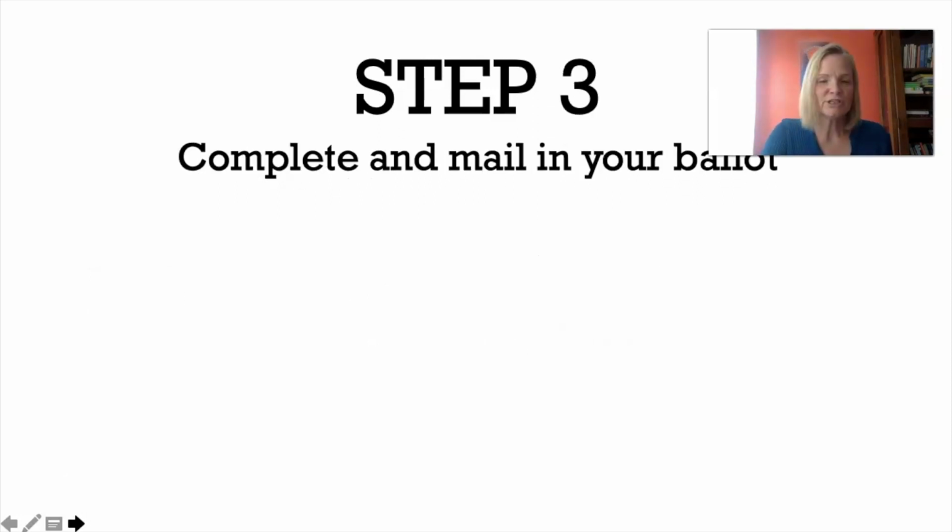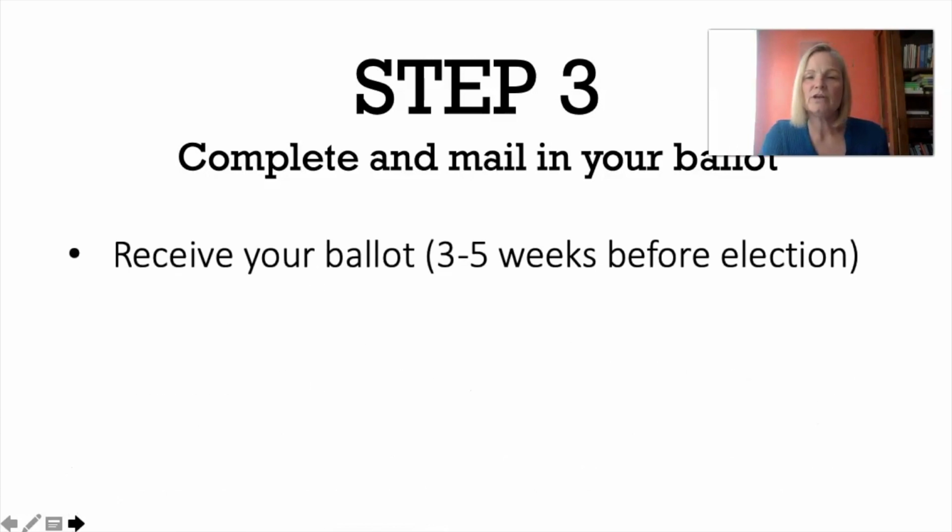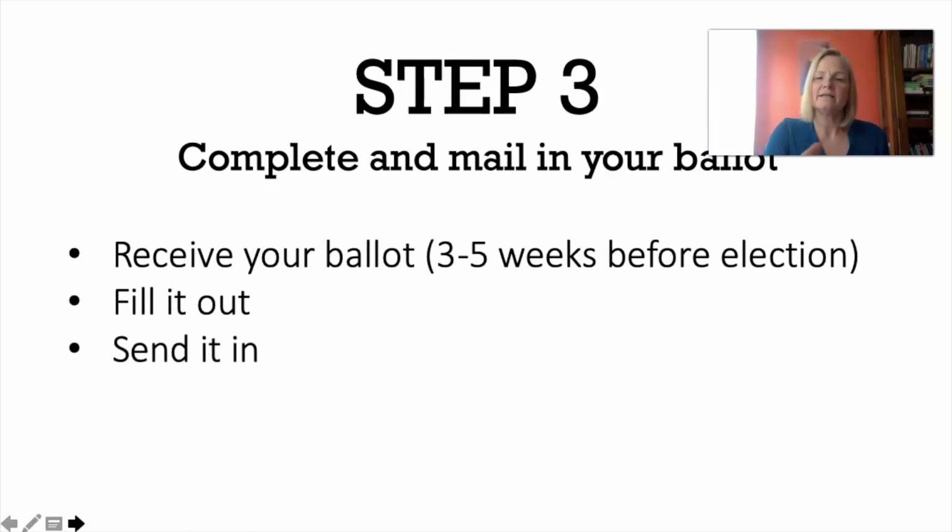Step 3, just complete and mail in your ballot. So you should receive your ballot back from the state within 3 to 5 weeks of the election. If it's a little slower than that, don't worry. Things are a little backed up because there's such high volume of people interested in mail-in voting. You'll fill out your ballot and send it back in. At that point, your ballot is recorded and you have voted.